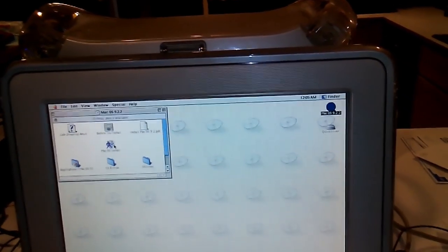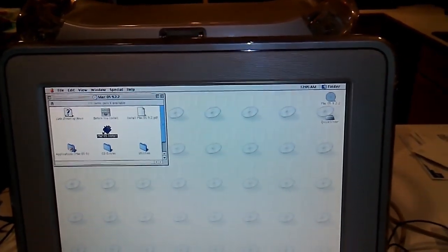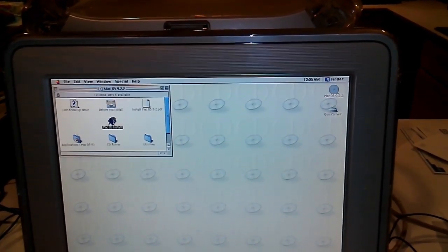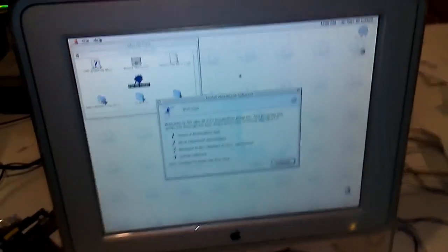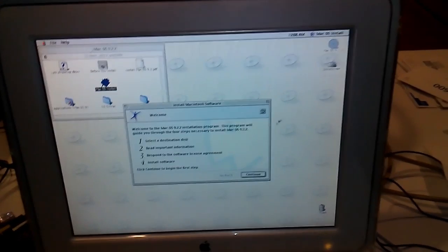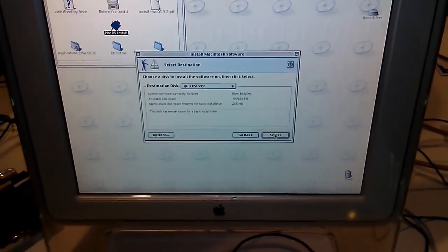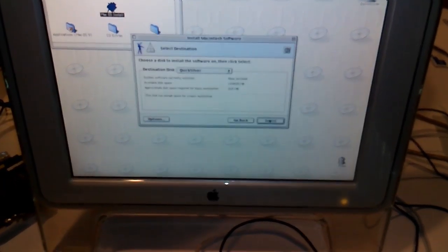Anyways, let's go ahead and install OS 9. At least we'll get some kind of operating system installed on this damn thing. The clicky button on this stupid mouse is busted. I didn't remember that. I gotta, like, quadruple click it. It's like, ah! Click of doom. We shall continue. Yes, we're going to install it on Quicksilver.